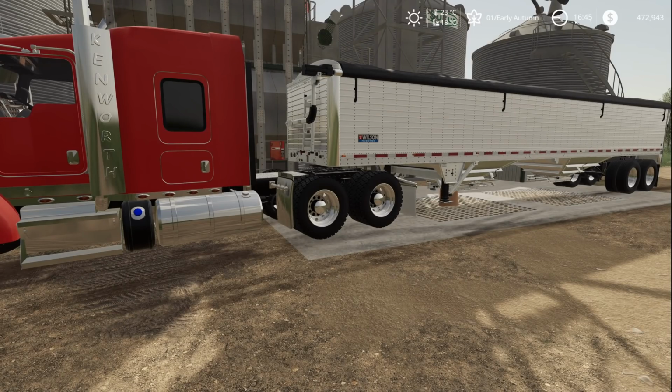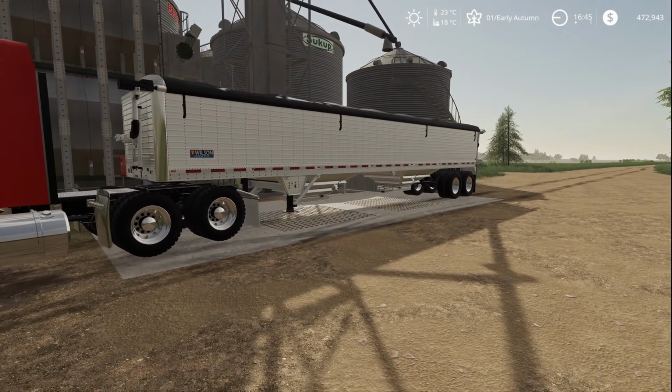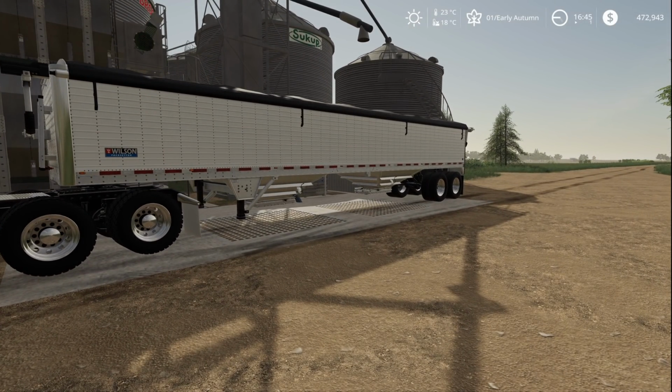Anyways, that's going to do it, guys. That's pretty good. I'm happy with that. That's a pretty productive day, pretty productive field. We'll see what we get on the rest of the fields here on Millennial Farms. First day of harvest officially is coming to a close.